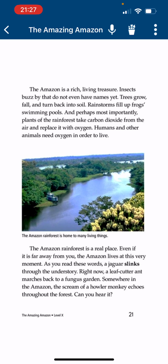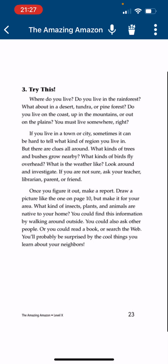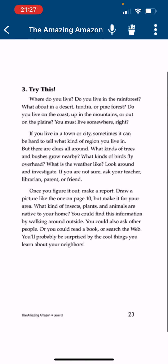The Amazon is alive at this very moment. As you read these words, a young sloth slinks through the understory. Right now, a leafcutter ant marches back to its fungus garden. Somewhere in the Amazon, the scream of a howler monkey echoes throughout the rainforest. Can you hear it?